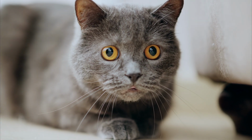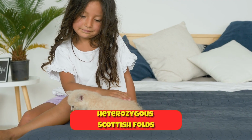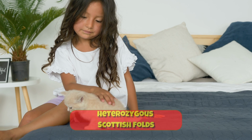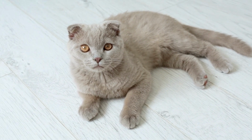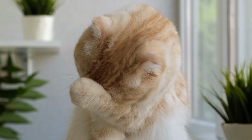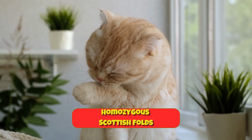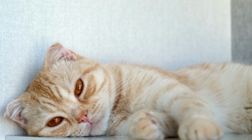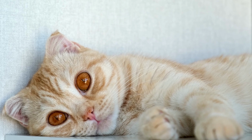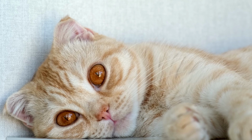The resulting kittens will only inherit one copy of the fold gene. This is called heterozygous breeding, which usually leads to a milder form of the condition. However, even these heterozygous cats can still face some risks of developing osteochondrodysplasia. Then there are those who breed two Scottish Folds together. This is called homozygous breeding. This, unfortunately, results in kittens who inherit two copies of the fold gene. These cats often suffer from severe and early onset osteochondrodysplasia, leading to extreme pain, deformities, and a significantly reduced quality of life.